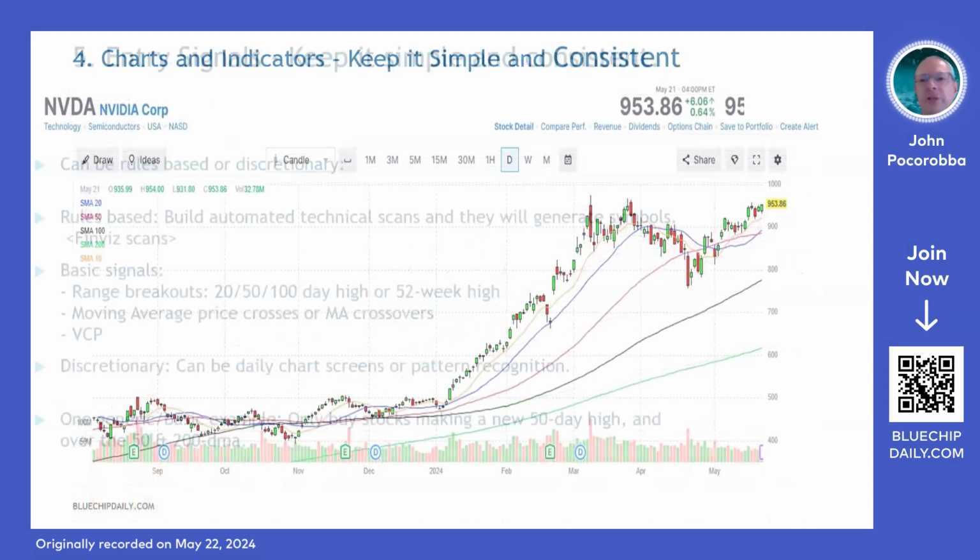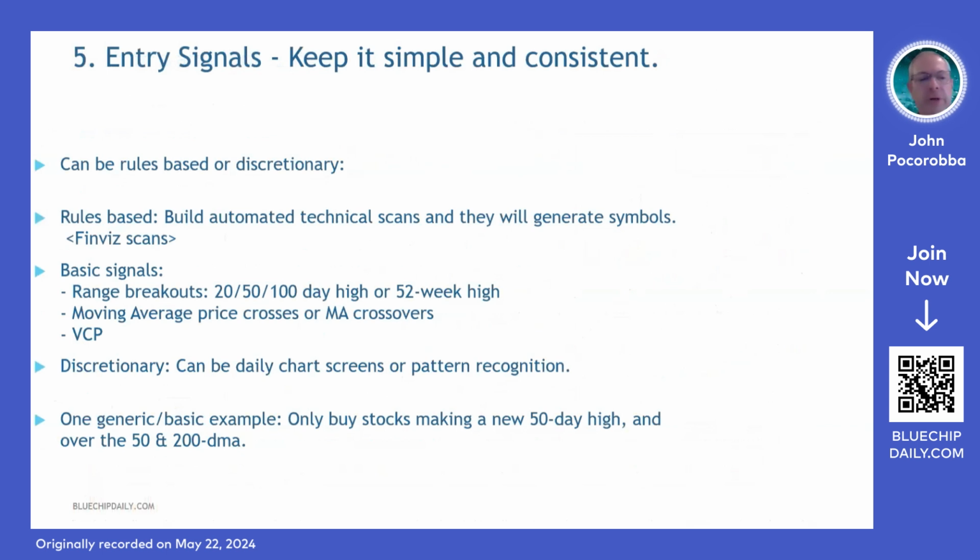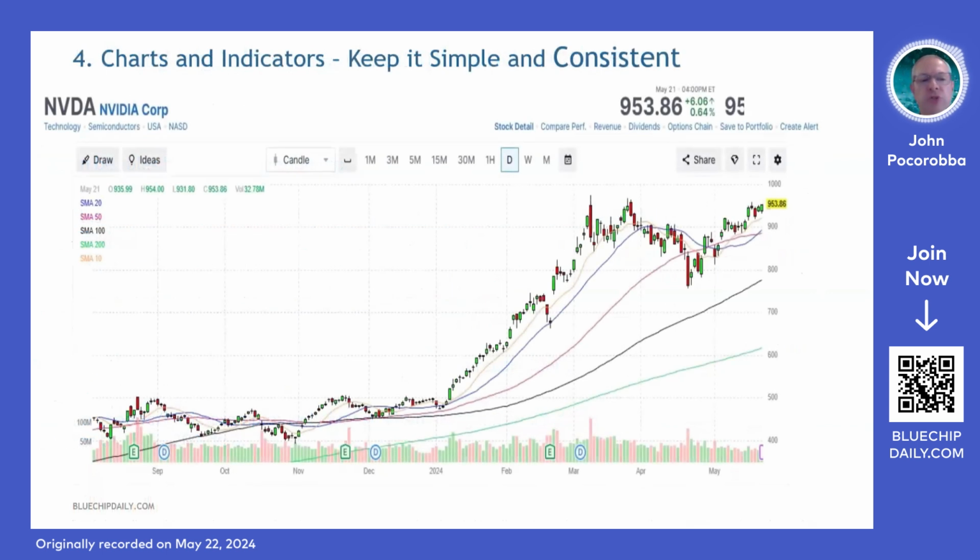So charts. Here's a question for you, Larry. When you buy a breakout from the upper right corner, how do you calculate a price target?